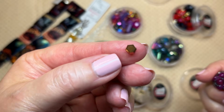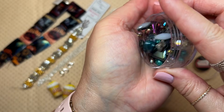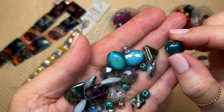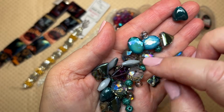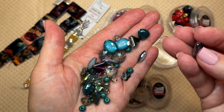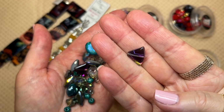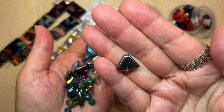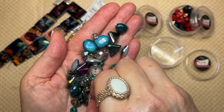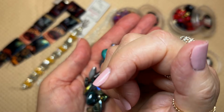Oh, look at that. A little gold octagon bead. So the Creature from the Black Lagoon mix has these gorgeous ceramic hearts. There are two of them in here. I'm going to use those in my necklace. And look at these awesome triangular electroplated beads. They're like a vivid purple magenta on one side and a blue-green shimmer on the other side. And look at these little sparkling spacer beads. They're so cool. I love those.